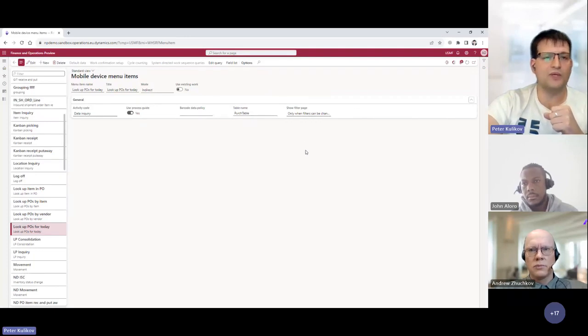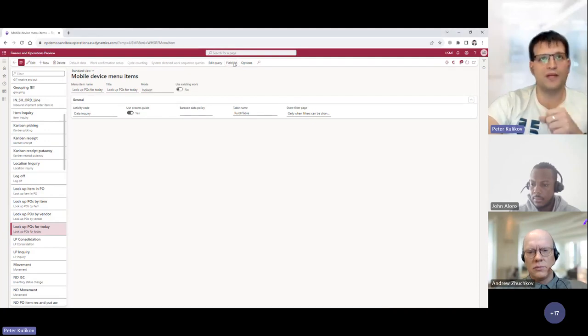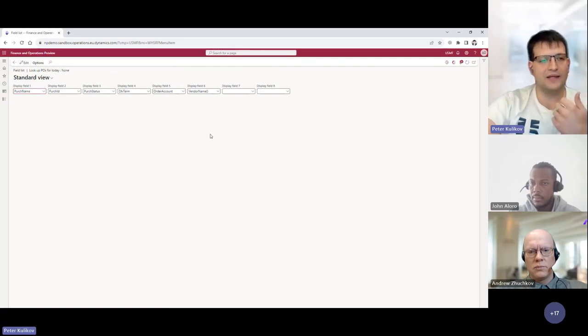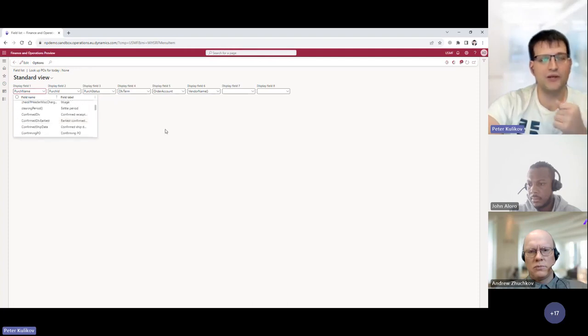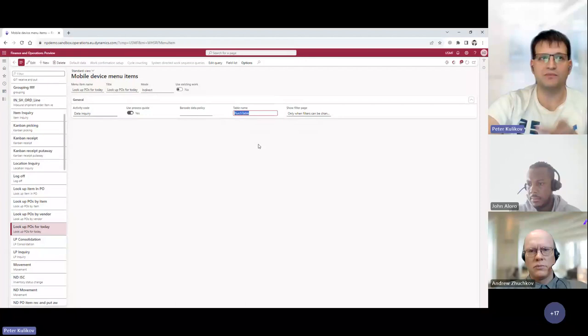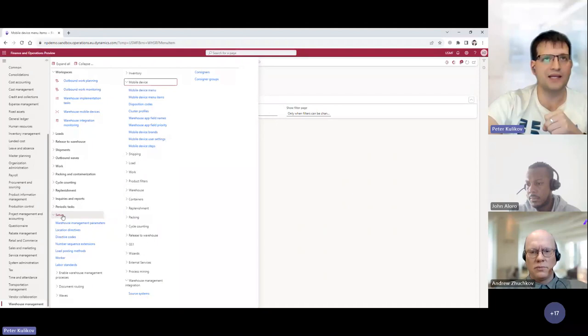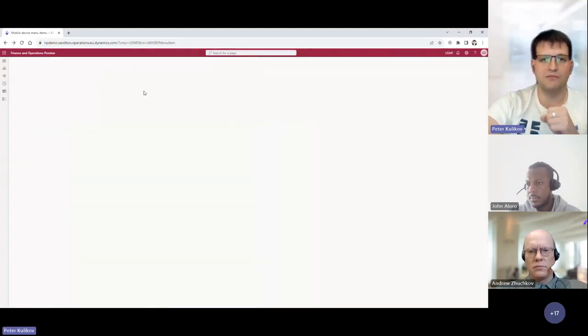So let's go back to the form with our queries. And let me show you the field list. It's the button on the top of the form too. And it shows the list of fields we will see in our mobile application. You can configure up to 8 fields here. The list of these fields is huge, but it depends on the table specified in the menu item. I mean this table. So for this query, the specific table is the purchase table, and the fields we can configure depend on this table.